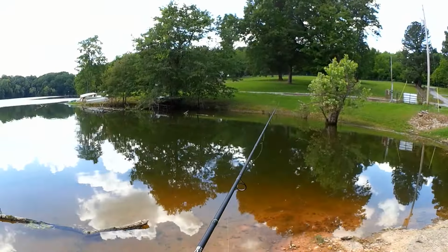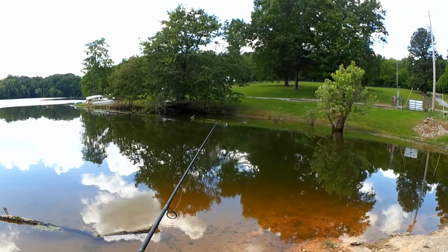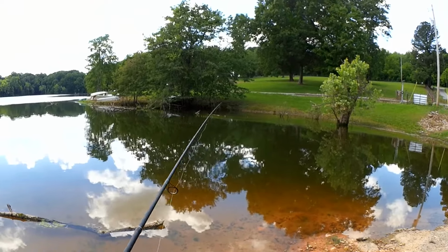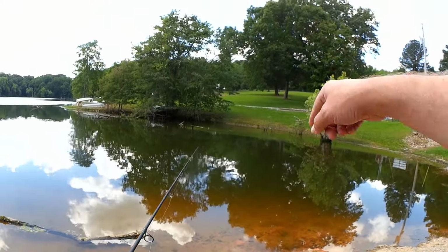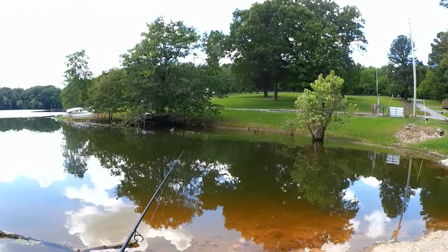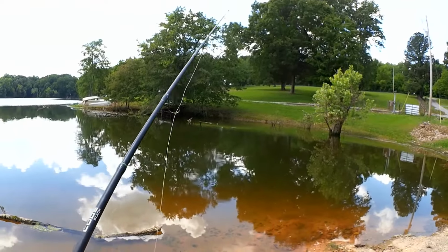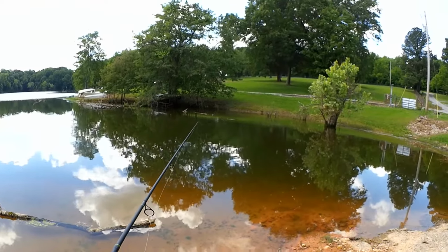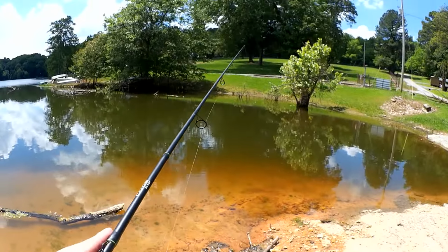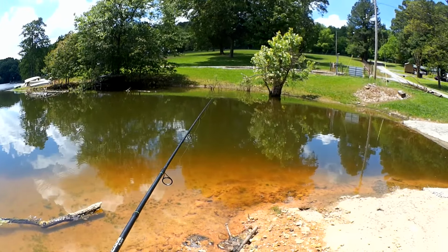Hopefully we can find another one of those big bluegill. You know, I fished the same area earlier, but standing right there by the drain, I didn't get anything like that. But fishing it from this angle, two big bluegill, jumbos. Those two giant bluegill just made the whole trip worth it.